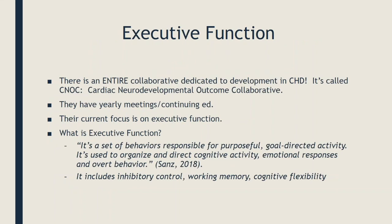And then executive function, this is where a lot of our heart kids have difficulty. The good news about that is that there is an entire collaborative dedicated to neurodevelopment in CHD. It is called CNOC. CNOC stands for Cardiac Neurodevelopmental Outcome Collaborative. They have continuing ed, they have meetings. I was able to go last year and it was outstanding. And their current focus is on executive function.